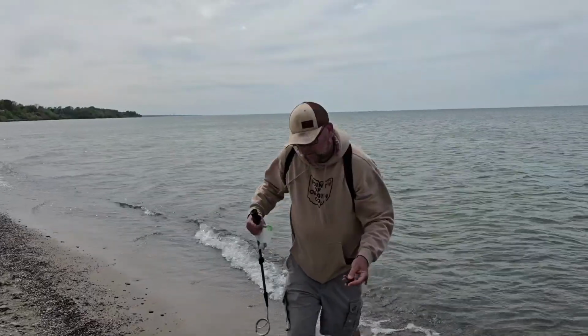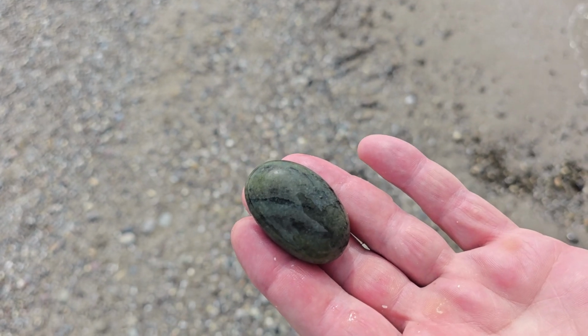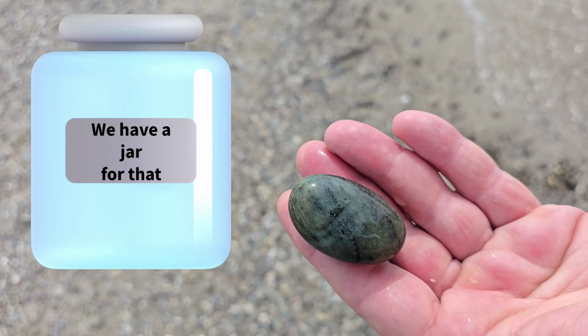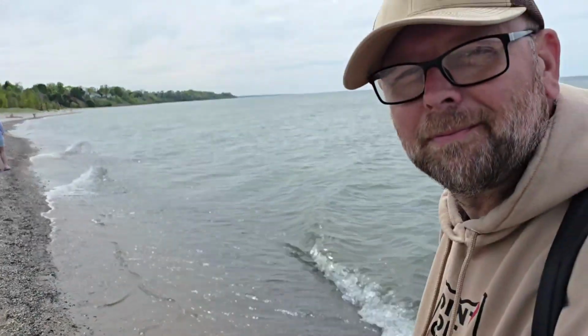Did you find something, baby? Just one of those stones that we pull up from here. I think that's one of the prettier ones. I love how rounded they get. We have a jar of these, of course. We do indeed have a jar of these. They're pretty. Good find, baby.